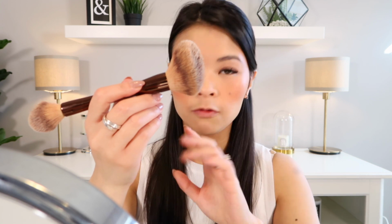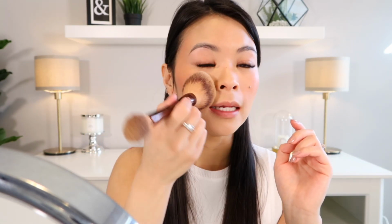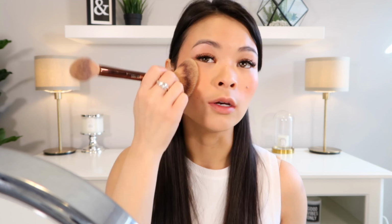This was what was used for the MAC Mineralize Skinfinish, and I'm just going to tap in and blend both the MAC Mineralize Skinfinish and the blush into one another. This is the reason why I apply the blush a little more heavy-handed at the beginning, because after you do this blending process, it takes some of it away. So you want a little extra to work with so that when you're done blending, it still is very visible. The blush is still on your face.